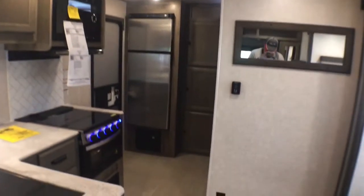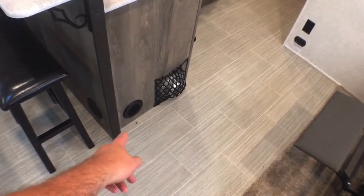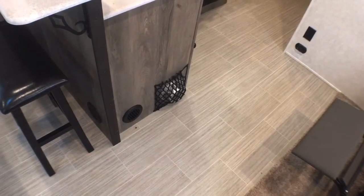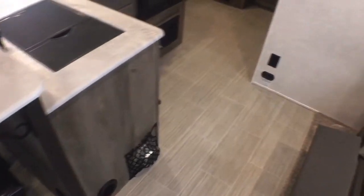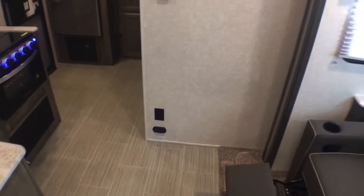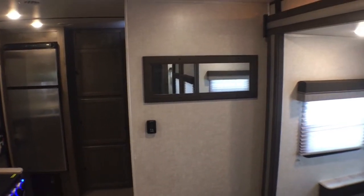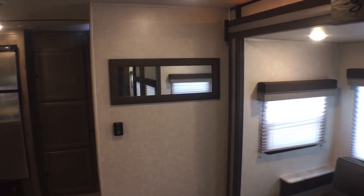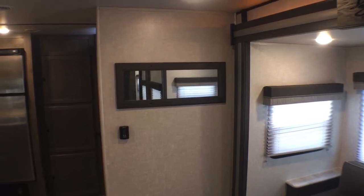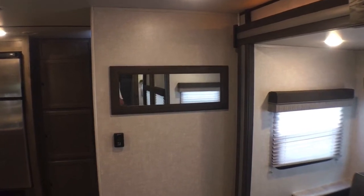If we look down here real quick, you'll notice that you have no heat vents in the floor, so you have cabinet ducted heating right there, and then you can see your two pet bowls, which is a really cool feature. I like that. That's kind of cute. And then over here you have an electrical outlet and your propane leak detector. And if we pan up, you'll notice your thermostat for your heat and your air conditioner, as well as just a little mirror. I'm glad they did something on that wall. I really like that. Okay guys, let's go ahead and we'll open up all of this storage in the kitchen.